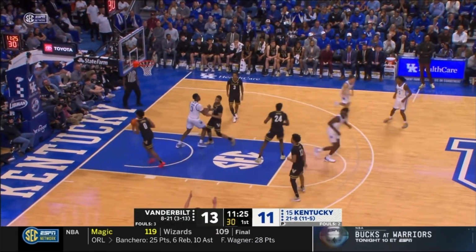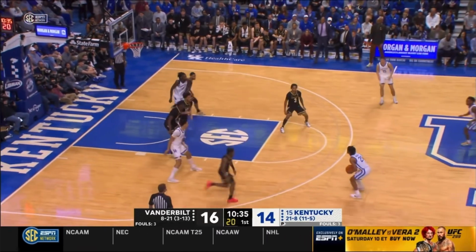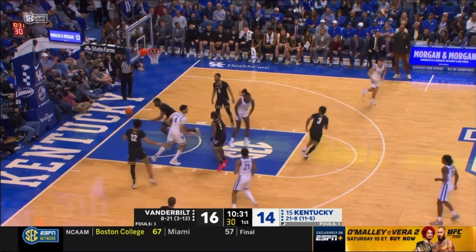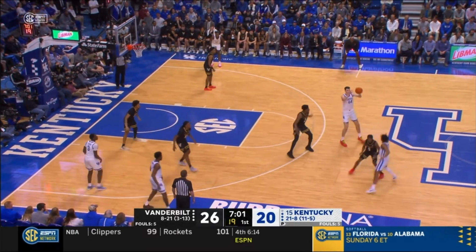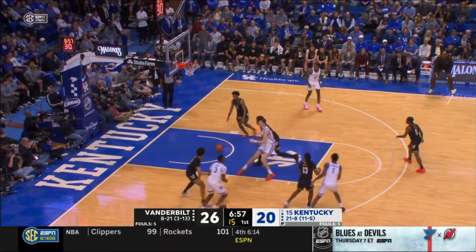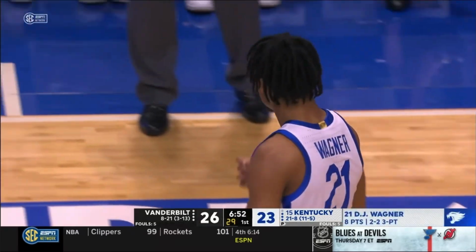Wagner straight on triple. DJ known as a three-point shooter. Bradshaw, that long reach, taps it back out to Wagner. The freshman puts it in. That was all attacks the rim. Magnon contests the Wagner triple. Book it. The straight on three. The second one of the night for Kentucky.